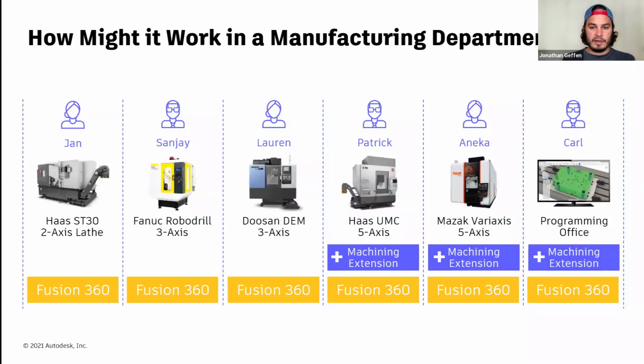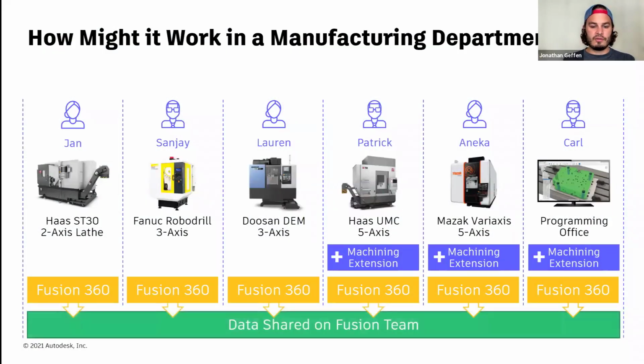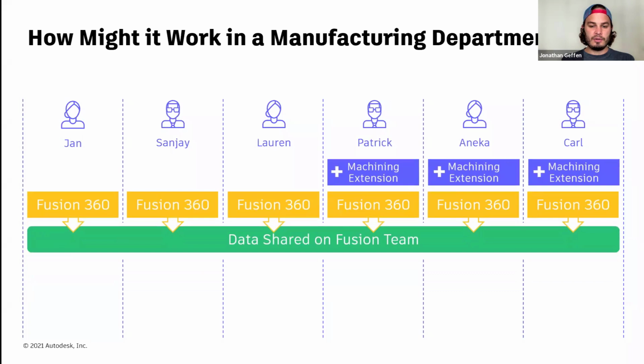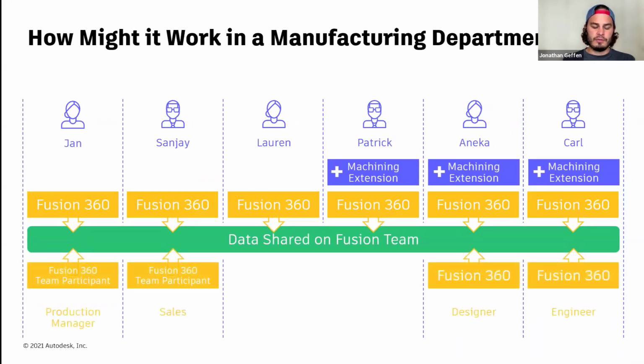So in our manufacturing department, all of this is really driven by what we call Fusion Team, and that is the data backbone of Fusion. So all of the data between all of our workers is shared on Fusion Team. Now, what we can do, though, as well, is we can enable all of this data to be accessed by other people. So we can, for example, get a production manager into this team environment with a team participant license. We can get sales involved. We can get the designers involved.